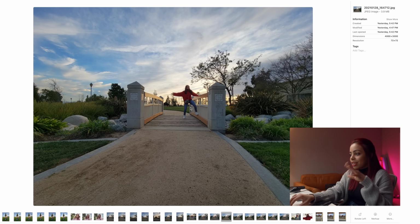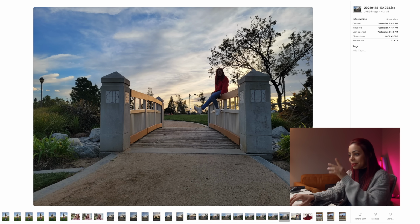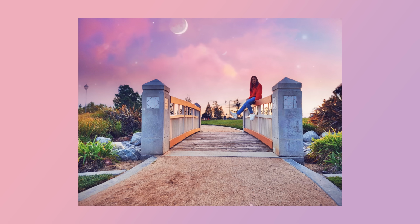Here's a series of photos of me trying to balance on that little bridge to get a nice photo, and I eventually just decided to sit on it, and there is a shot. I believe this is a shot that I edited the heck out of in Motion Leap and Light Leap, so I'll show you guys that. I went a little extreme with the editing, but it just gives an idea of what you can do with these photos. You can really push it to its limits and get something cool out of it.